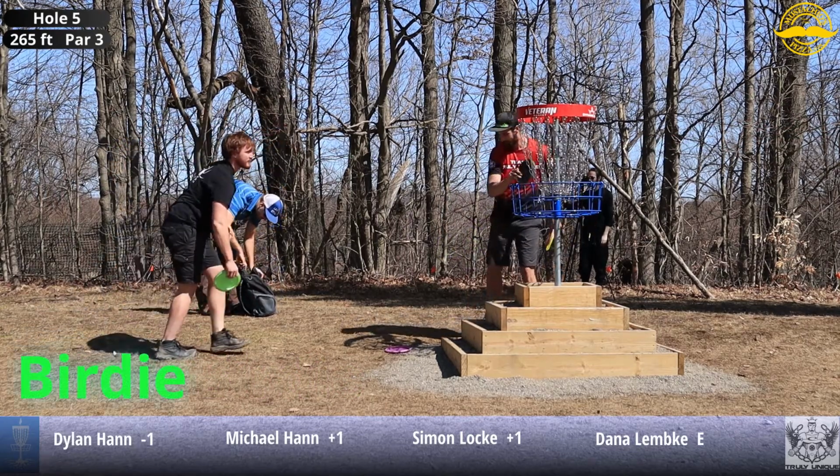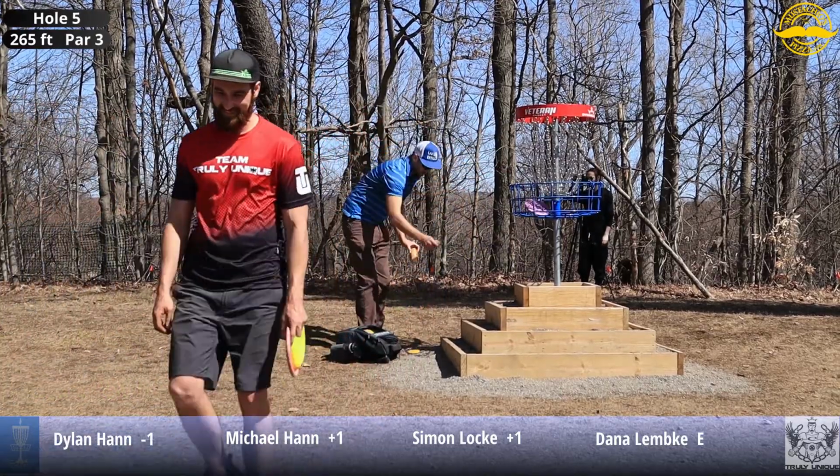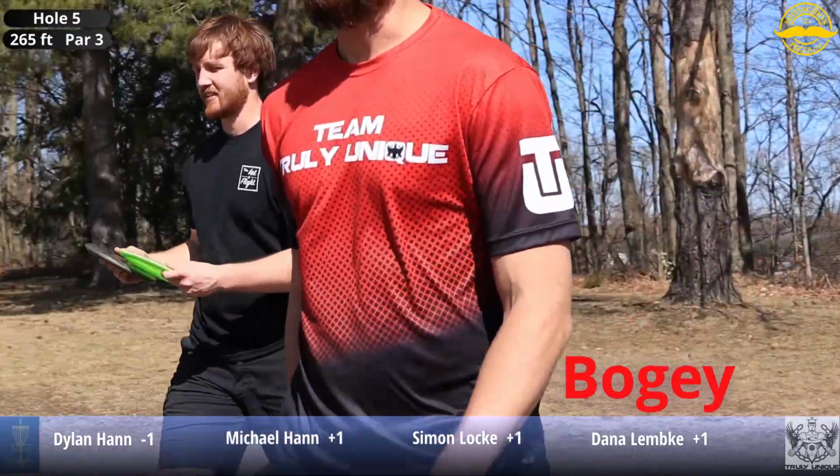And there I am feeling nervous about that putt and tried to miss it. Just barely caught the last chain on the right side there. I tried to miss it, but.